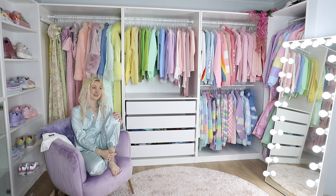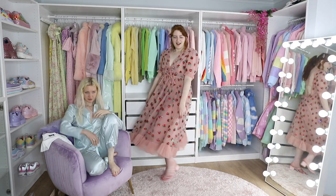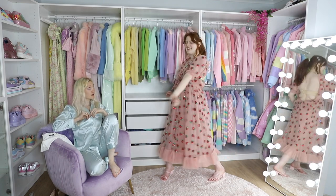Yeah, this is not zipping up, but your girl. I like this. Look, I like this a lot. There is no denying that the strawberry dress is a work of art, but do you feel the itch? Yes, but I don't care. Really?